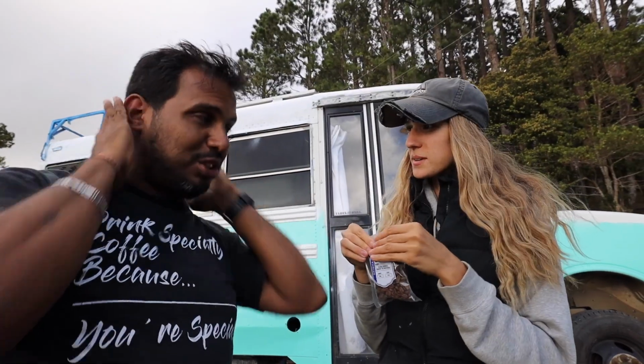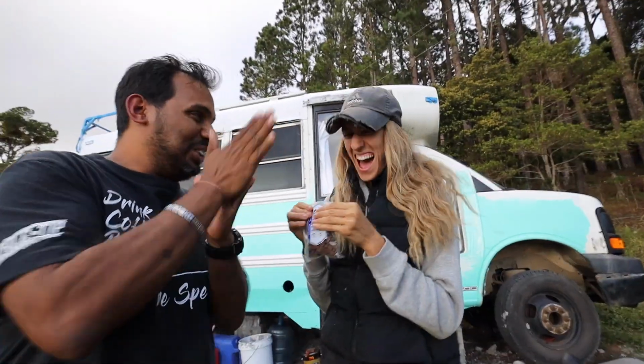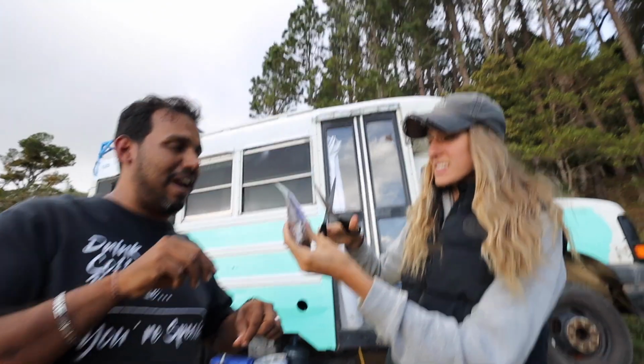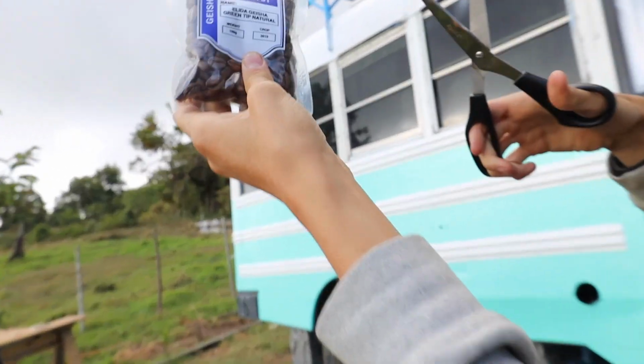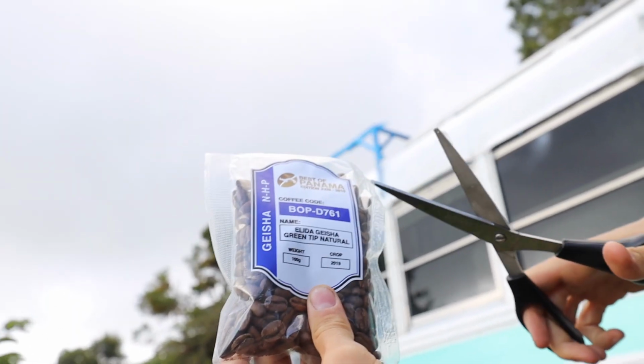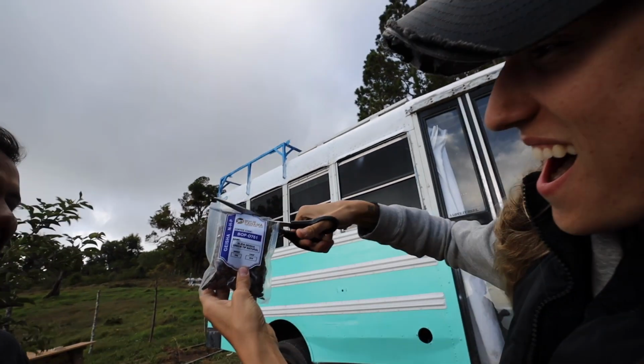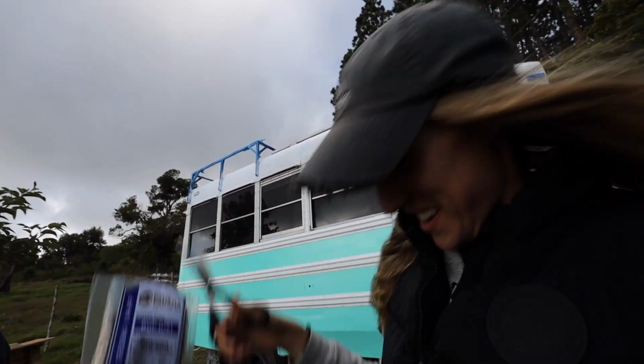You getting a little chilly? Ears are getting bigger because of the cold. Go get your sweater. All right. Like $200 in your hands. Cut it. Do it. Do it. Cut it. Yeah, you did it.